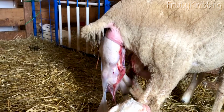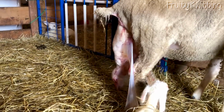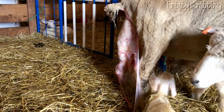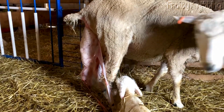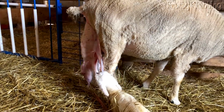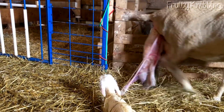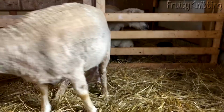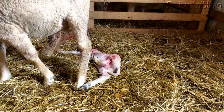So, and usually it all turns out well. You just give a little, and they say pulling lambs, but usually it's not really pulling. The ewe is still contracting and so forth, and they come out, they just need a little bit of help. A little guidance. A little guidance, right.